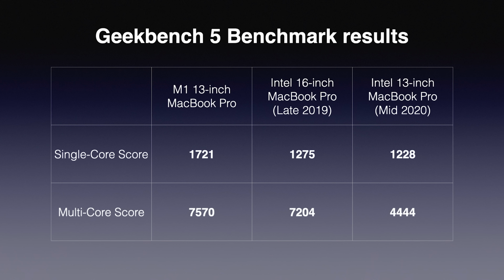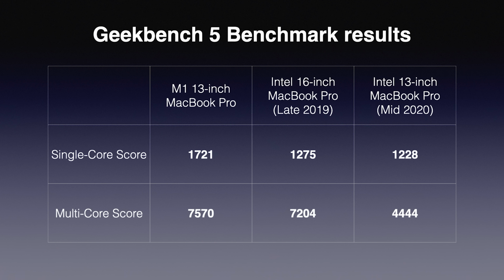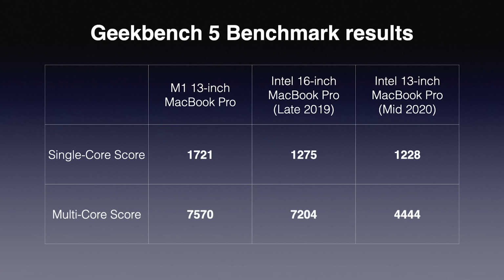Now, I already told you that the new M1 MacBook Air outperformed my 16-inch in early benchmarks, and I was already wowed by that, so there's kind of no surprise here. The new M1 chip for the 13-inch MacBook Pro had the best single-core score of this group with a 1721, and the best multi-core score at 7570. My fully loaded MacBook Pro 16-inch, and I repeat, this thing is fully freaking loaded, had a single-core score of 1275 and a multi-core score of 7204.